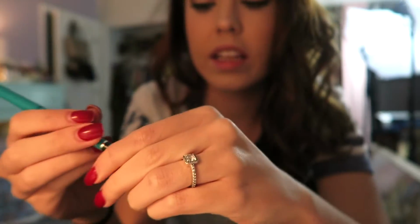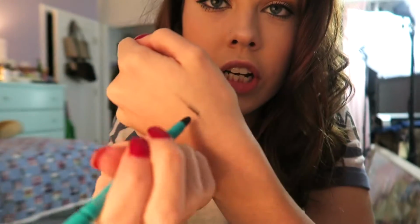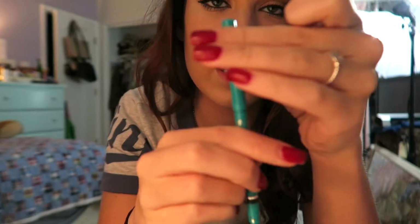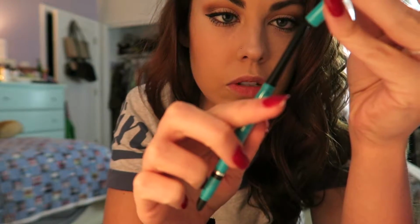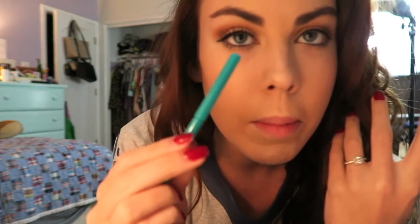So I think that this is like a smudger. Yeah, this is a smudger. So you can smudge it out with this, so it comes with the product right here and then a little smudger, which I'm not sure how this wears. I'm not a huge wearer of black eyeliner. I wear liquid eyeliner, but not on my lower lash, not on my waterline.